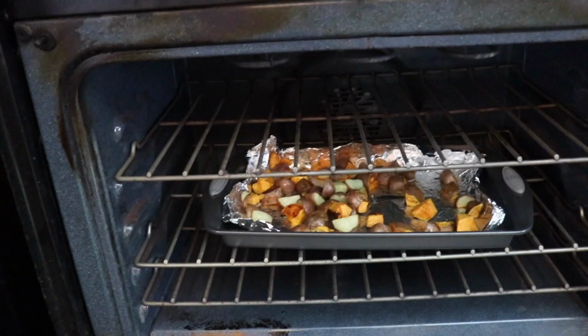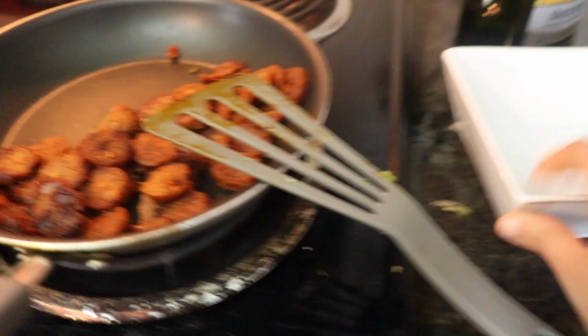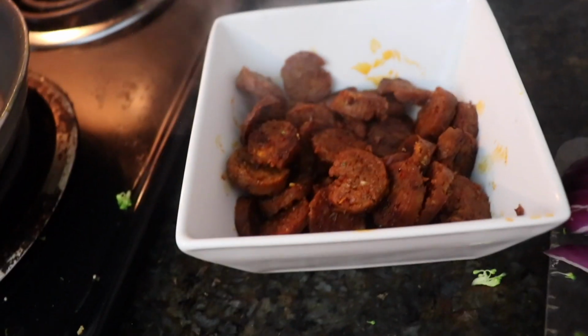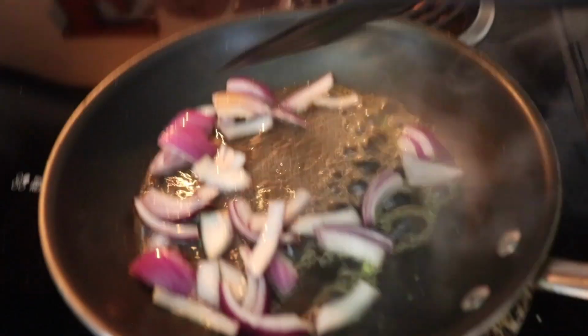Okay, our potatoes are now done. Okay, so that is how the potatoes should look. Perfect. Now our sausages are done, so we're going to take them out of the pan. That is how that should look. And in that same pan, you just want to take our red onions. So here you just want to add some water to put the onions in.